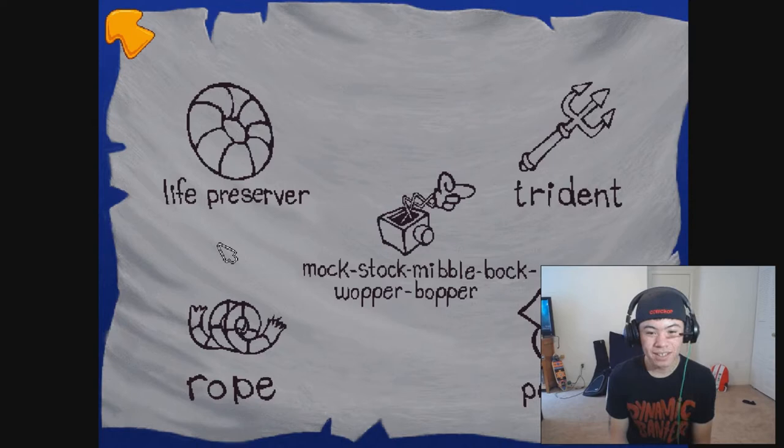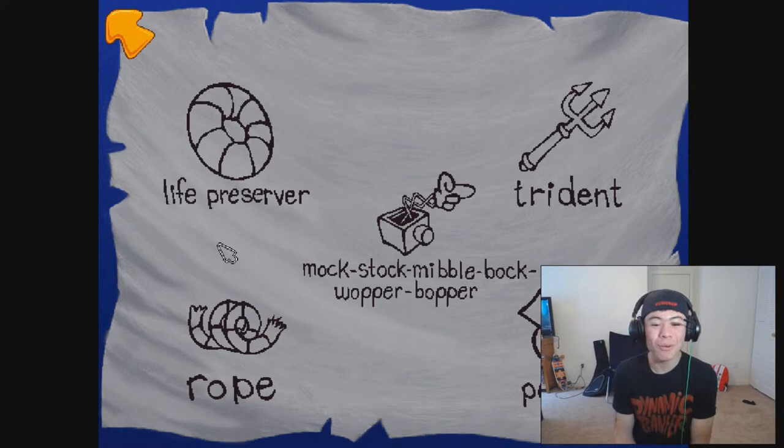We'll just need to get a life preserver, a trident, a mock stock Mibblebox Whopper Bopper, a rope, and a pulley for our trap to be complete.